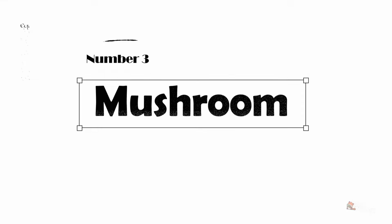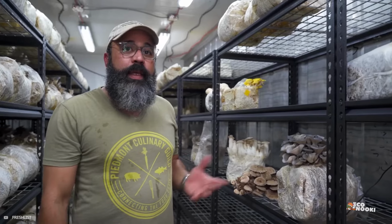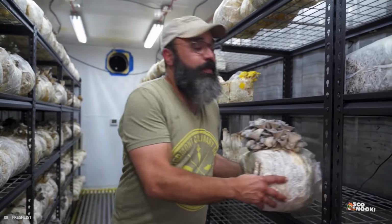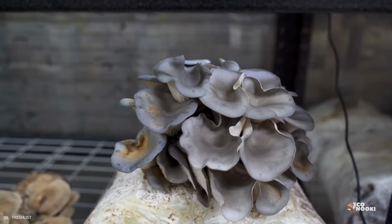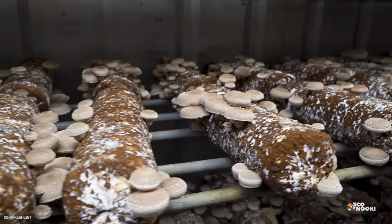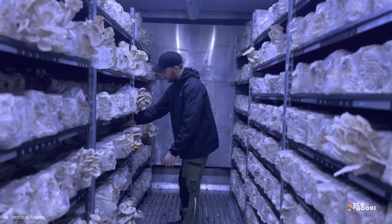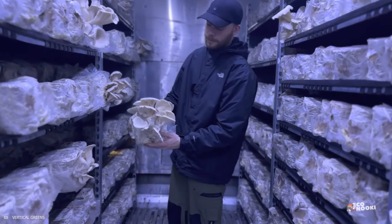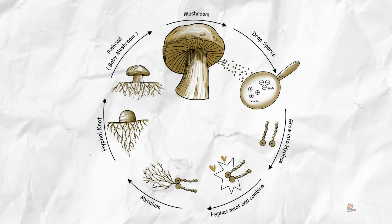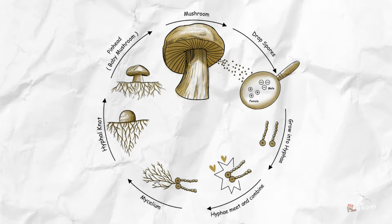On number 3, we have mushrooms. Mushrooms are a profitable crop no matter how they're produced, but growing them hydroponically inside a shipping container allows you to stand out from the crowd. Mushrooms aren't planted with roots, although they can be cultivated hydroponically if the term is used broadly. They need moisture and are cultivated in a soilless medium. They may be cultivated using a fully prepared kit or by growing mycelia from the beginning.